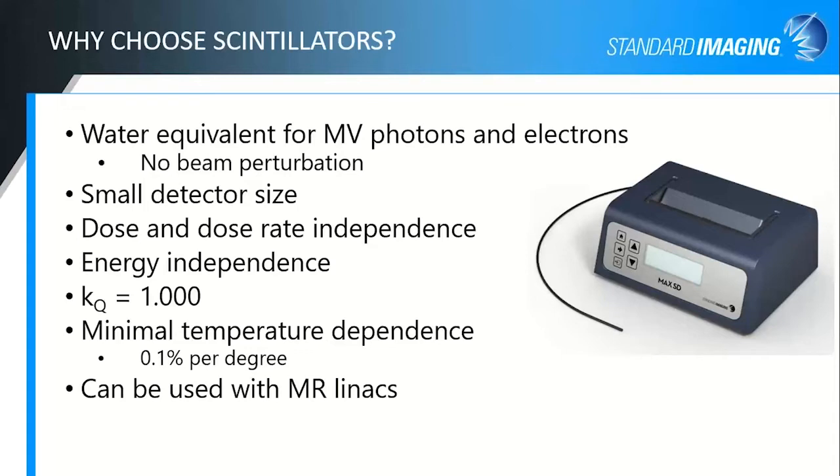They can also be used with MR-Linacs. The scintillation fibers themselves are just plastics. There's no ferromagnetic material, nothing that is not MR safe in the detector itself.